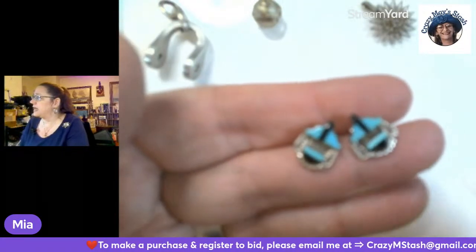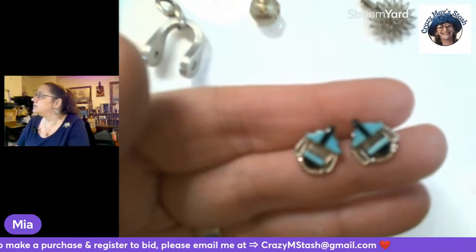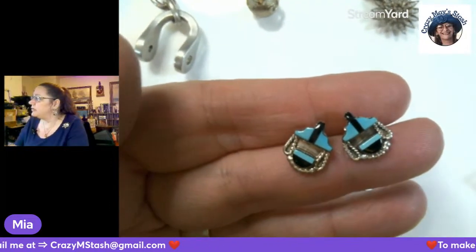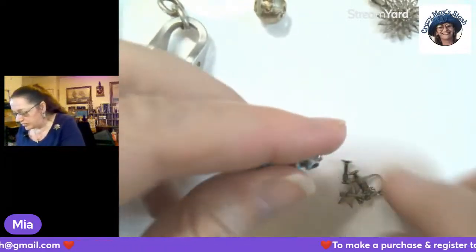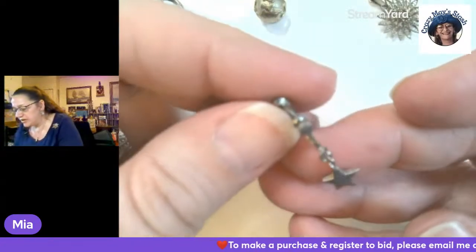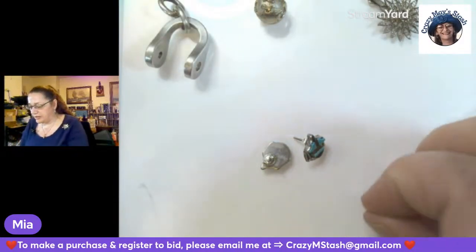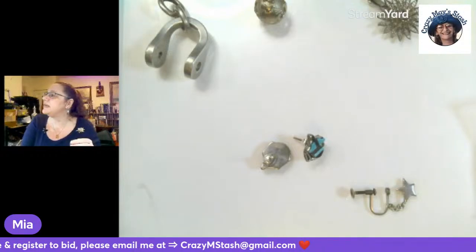But I mean, that blue, there it is. It's that robin egg blue, right? And then this is the other pair that's in there. Oh, aren't these pretty? These are screwbacks and they're stars, but they're petite. How petite. These are pretty. I think I would wear these. I don't know, I'm so used to wearing the big stuff. And they're screwbacks.